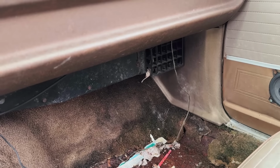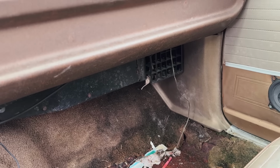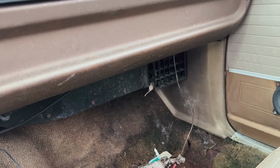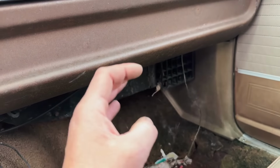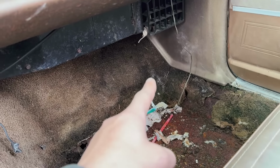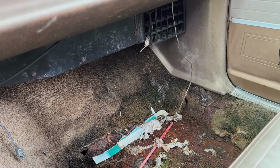Now that's pretty common. What usually happens is the cowl ends up jammed full of muck, tree garbage, etc. It can come up against that lip above the heater box, rust it out there, and then there's a path for water to just come down into the car. You can see the evidence there of dripping. Yeah, pretty sure that's it. So a cowl repair is in our future.